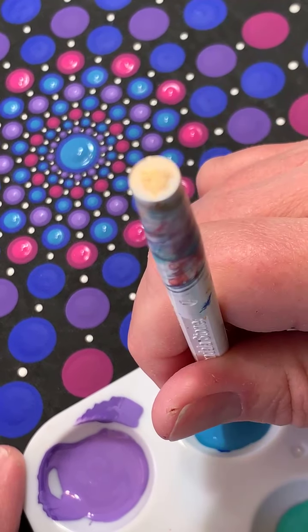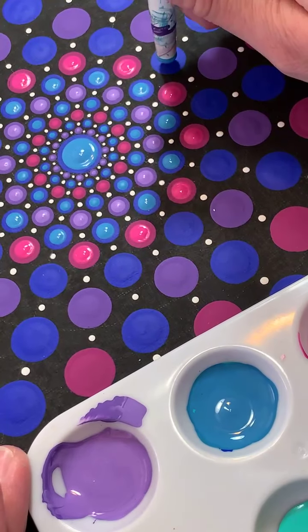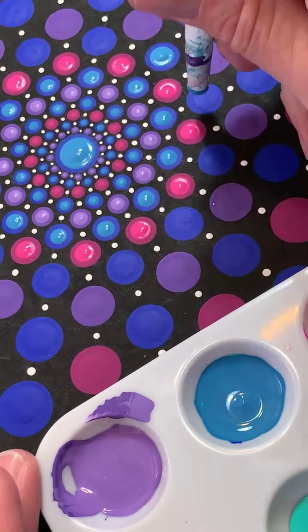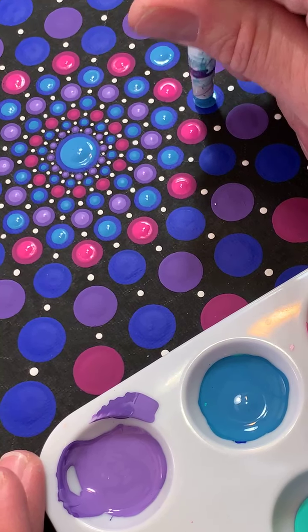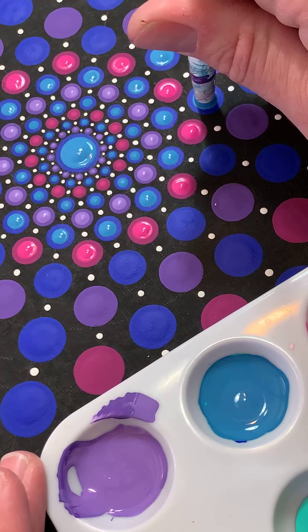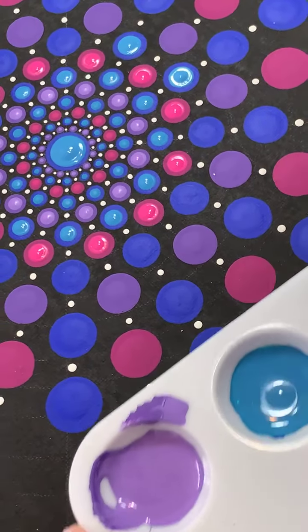All right, let's keep going with these top dots. So I'm still being mindful to not cover the whole base dot because I want that dark blue to show through.